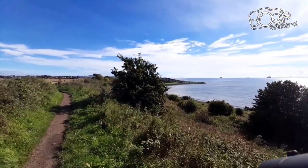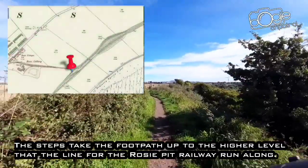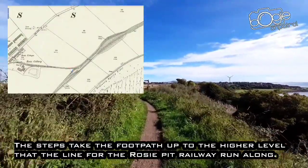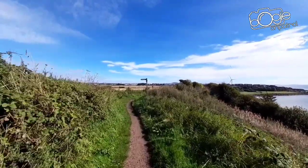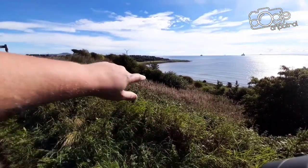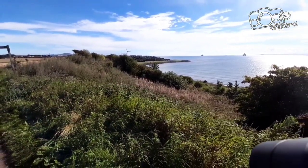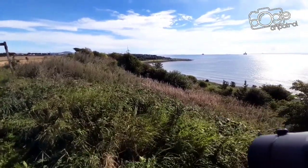I'm not quite sure what that incline was for, because obviously that wouldn't have been there when the railway was here. So I'm guessing that the railway would have still been running down along that way.